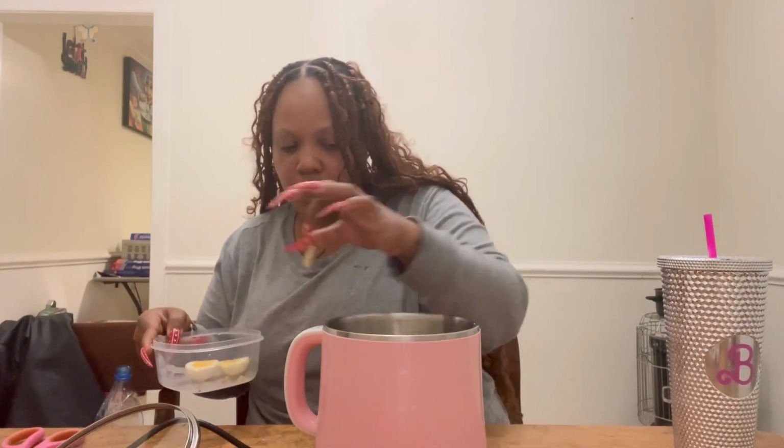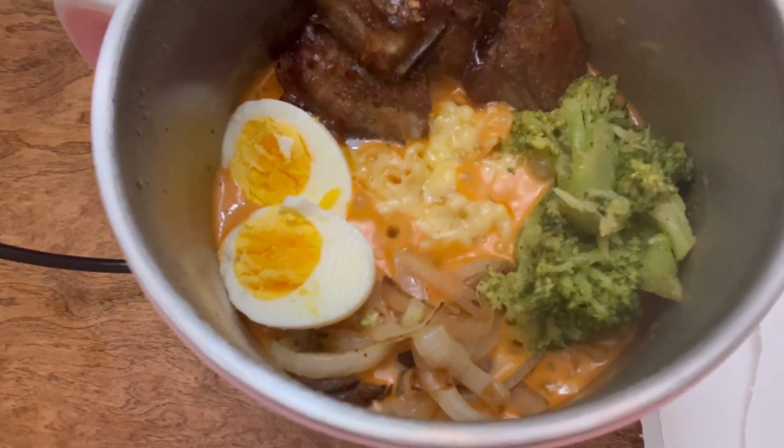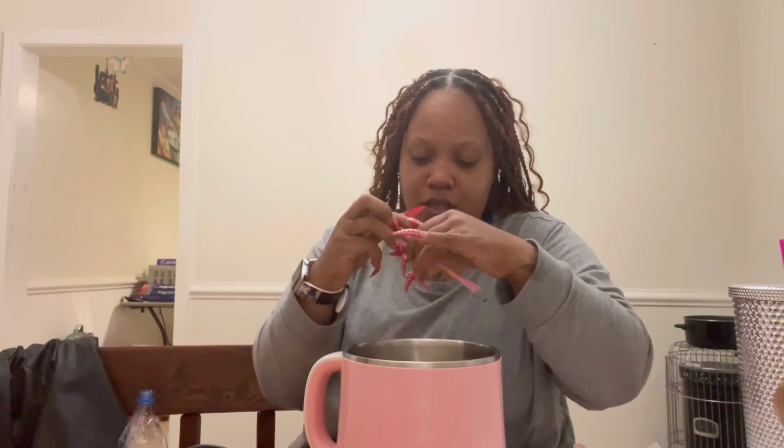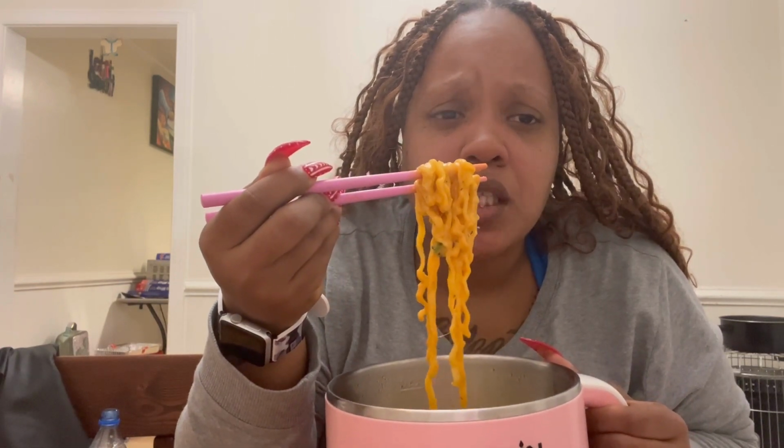I'm excited. Get all my onions. I love onions. All right, y'all, I'm back. So I'm about to show y'all how it looks now. Excited. Now it's time to eat this bad boy. That's hot. Not spicy as in spicy, but hot to my gums.